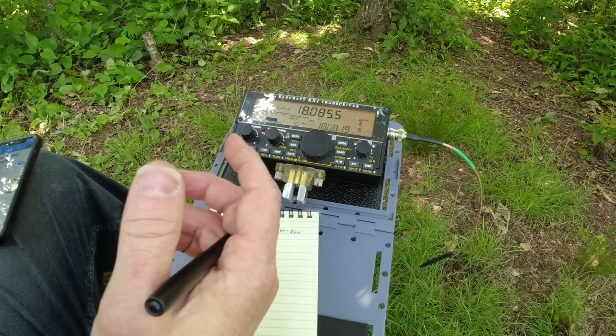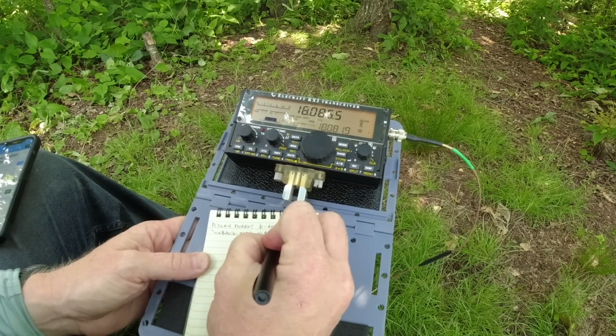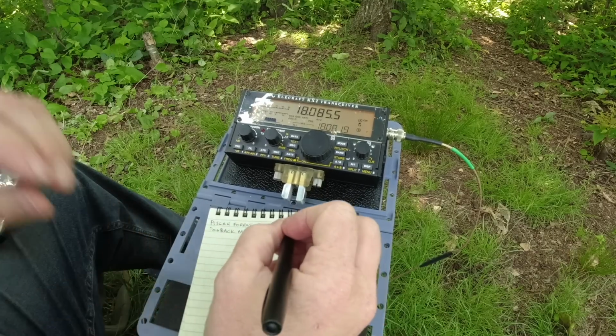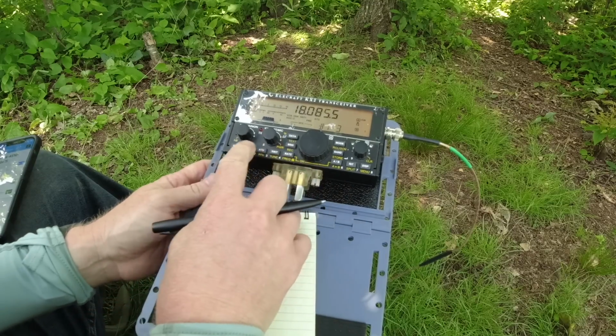Let me make sure I've got everything set up. Okay, 17 meters, CW, and we are at 1700 hours. There we go.